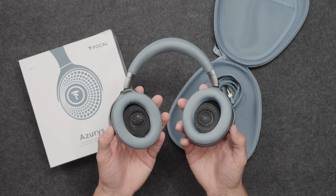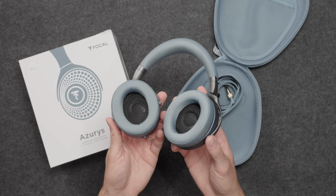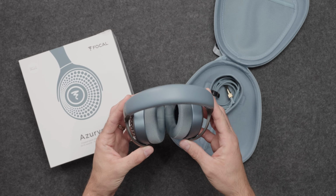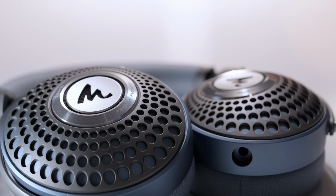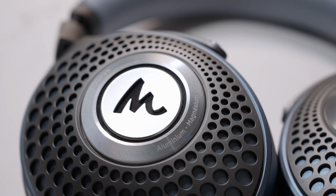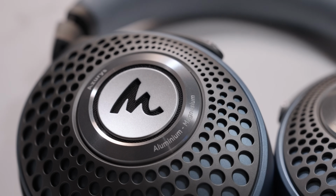Where the Sennheiser HD620S excels in isolation, the Azurys excels in breathability. It still has decent isolation, but this does not seal like a 620S or even the Sony MD-1. It has a wonderful blend of excellent build quality, comfort, and sound quality. Now, styling is subjective, but this certainly looks like a more premium headphone, aligning better with the $550 sticker price.